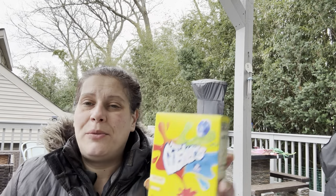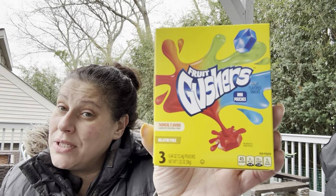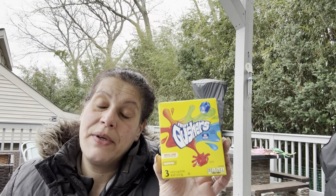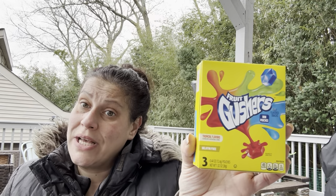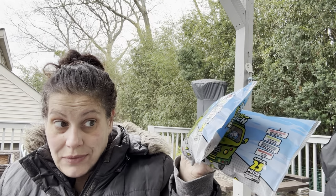As a sweet treat for little man's lunches, this little 3-pack of Fruit Gushers mini pouches. I think, honestly, he has never had a Gusher in his life, so this may be a life-changing experience for him. We shall see. Then I got 2 of these Sour Punch individually wrapped pieces.